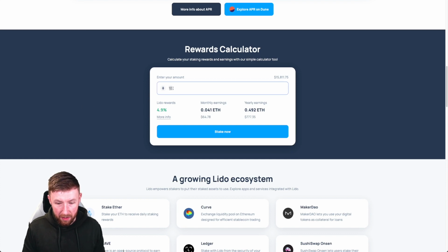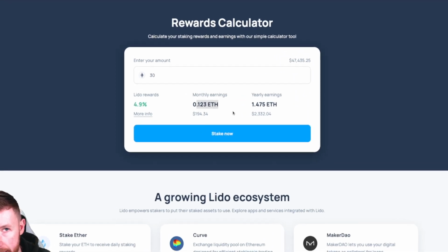Now, obviously, if you've got, say, 30 Ethereum, quite a lot of money, right? But you're sitting on that. It's not really working for you, is it? Now, if we're in a multiple year bear market or whatever period of time of accumulation, it would be quite nice to get that many units per month, wouldn't it?